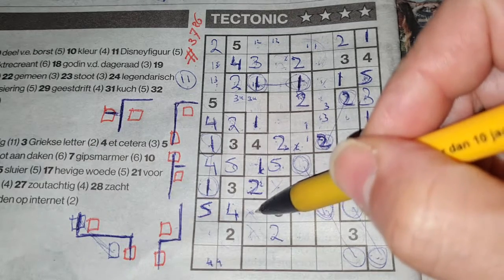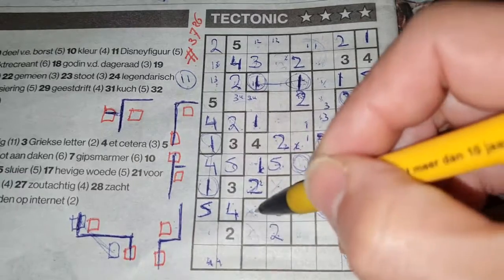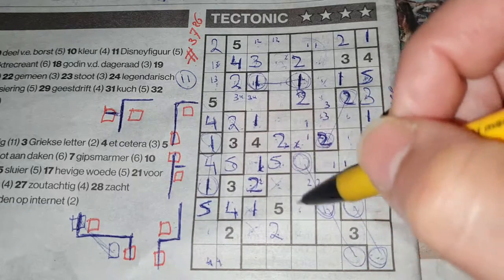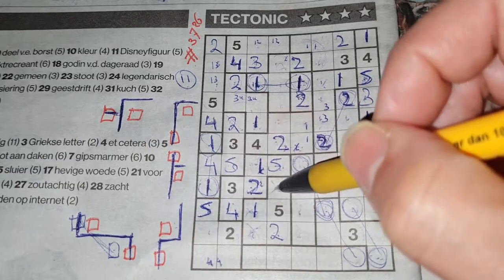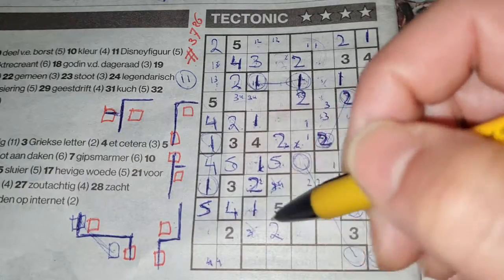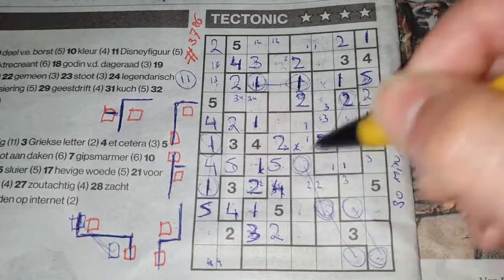I think this box should be a 1 because it can be 2, can it be a 3, can it be 4, can it be 5. Yes, definitely 1. 2 numbers left in this area for numbers 1 and 3. We have a 1. No. We have correction. 3 and 4. Let me mark those. 3 and 4. Oh, we have a 4 here. So it should be a 3 here. And that box should be a 4. Okay.